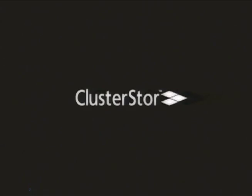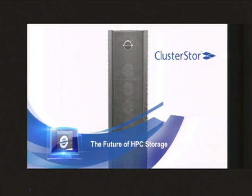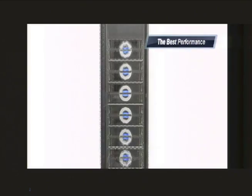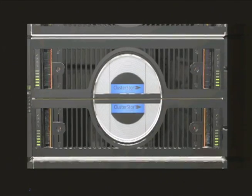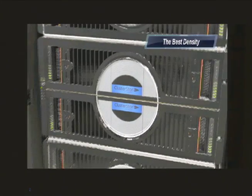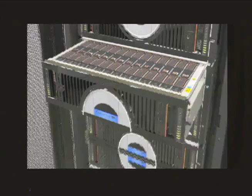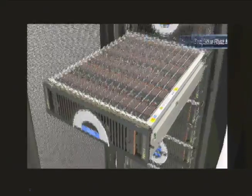Xyratex being an OEM partner to a lot of the big vendors out there, whether that be EMC, Dell, HP, and in the beginning, even DDN and BlueArc had hardware from our company to build their business upon. We decided when we went into the HPC market that we wanted to do something a little bit different. We wanted to do something that reflected the knowledge and know-how of building very dense, very reliable, very large systems and being able to produce these at volume and at really, really good cost. But still being an OEM company, which is kind of a challenge a little bit.